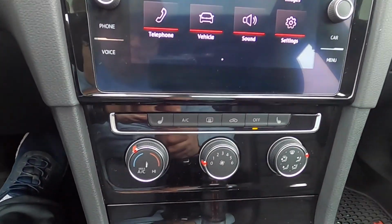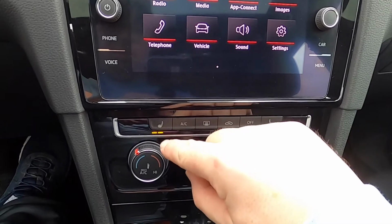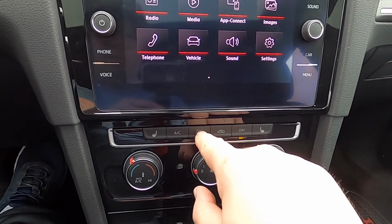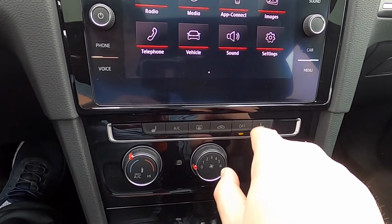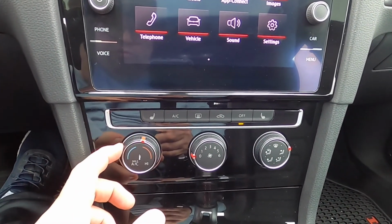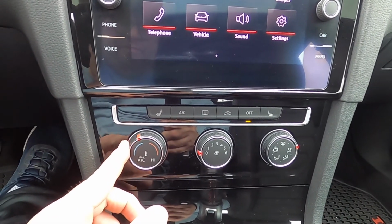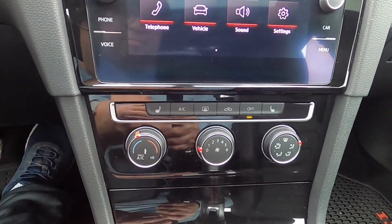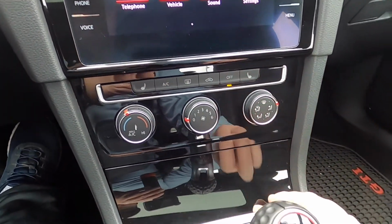Alrighty, moving down. Controls here for our heated seats for the front driver and passenger. AC controls, defroster controls, recirculate, and turn the entire system off. It is a manual control system here. We do have temperature control here with our max AC. We've also got fan speed and panel distribution.